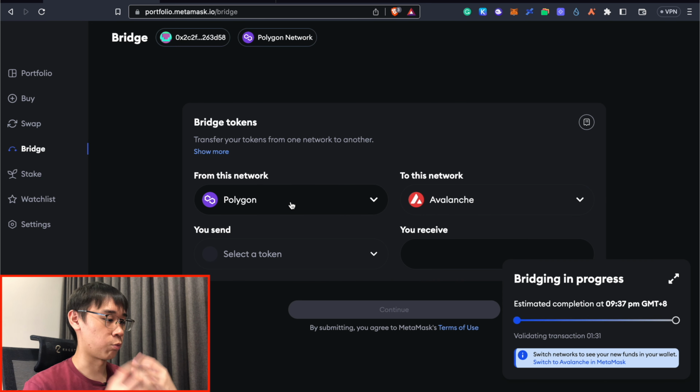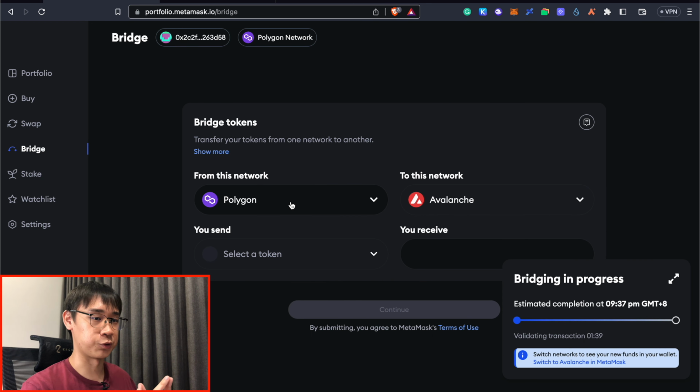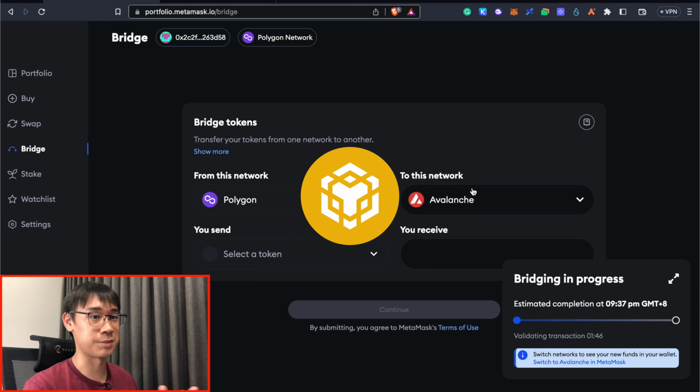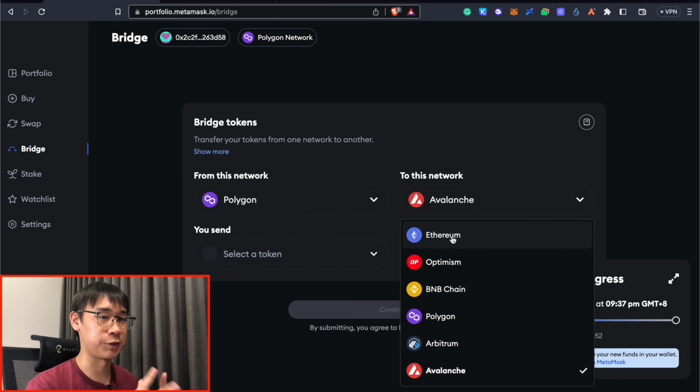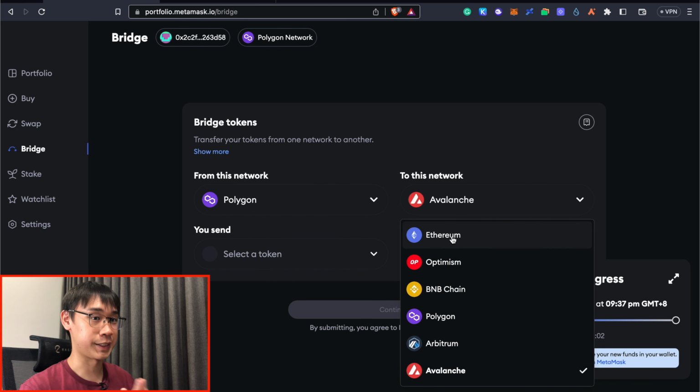What I would recommend is to perform this bridging transaction 3 more times, and it will be best for you to bridge it over to different networks, including the likes of Arbitrum, the BNB Smart Chain, and even Optimism. I would strongly recommend that you do not send your funds over to the Ethereum network, as the gas fees can be extremely high and it will just add a lot of additional costs to all of your transactions.